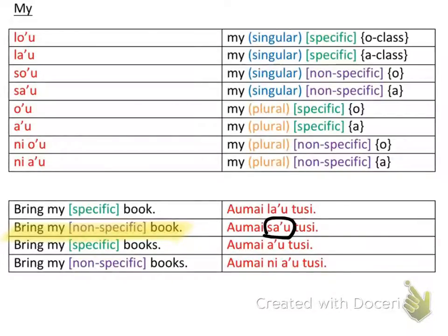So S, again, it makes it singular, but then it makes it non-specific. So just bring me any book. I just want any book to read. Bring my book. That it doesn't have to be a specific book. But if you were working on your math, bring my math book, then you would say la utusi matematica, or something to that effect. Okay, so then let's say the plural versions of these, bring my specific books.